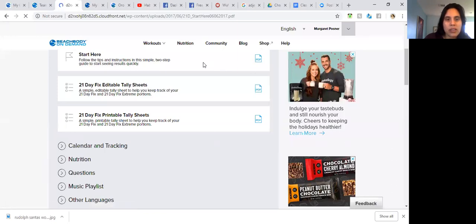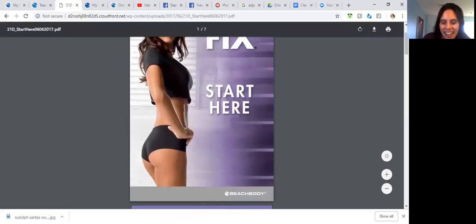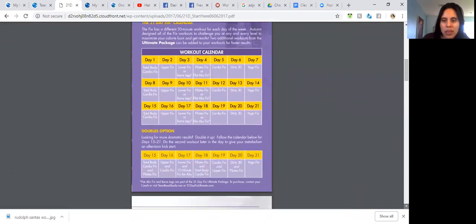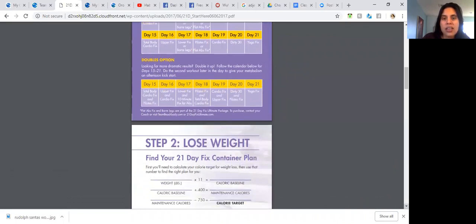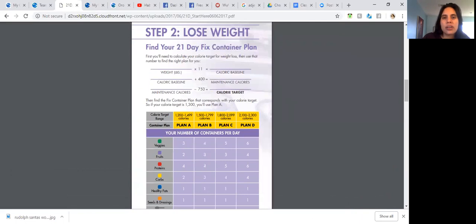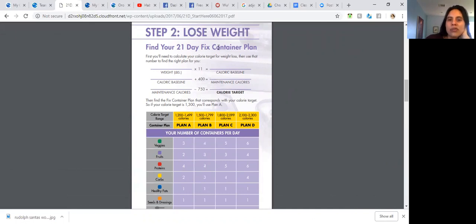I think this is where the formula is. I should have checked before I went on. Gonna start here, and if you got a book, some of you guys got a book with your challenge pack. Some of you didn't get your stuff yet in the mail, so you can get it online. But it's in the book also. So you go to here. What is this? Page 3. To find out your containers, you do this little formula.